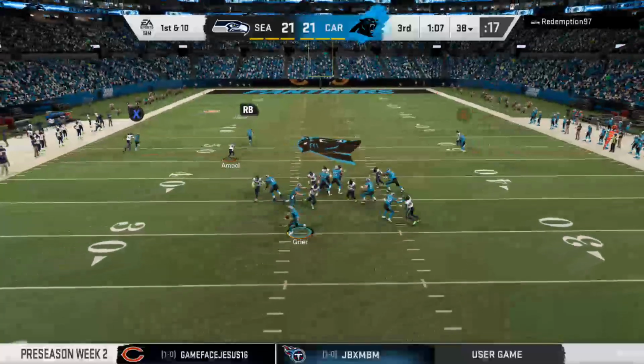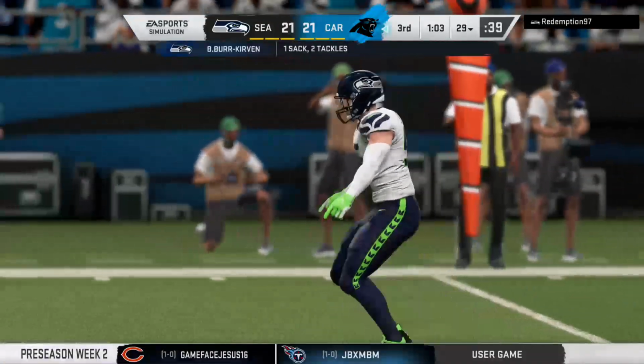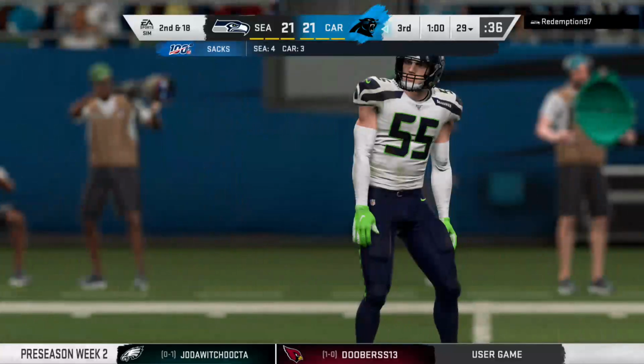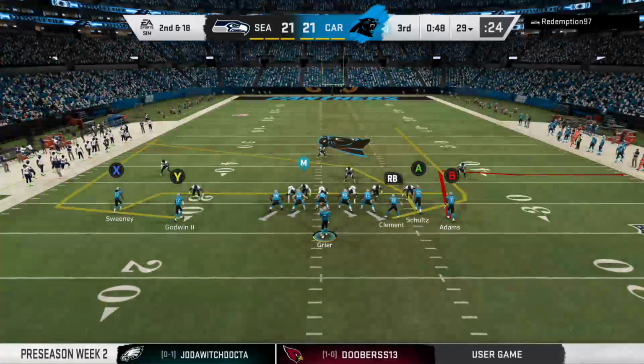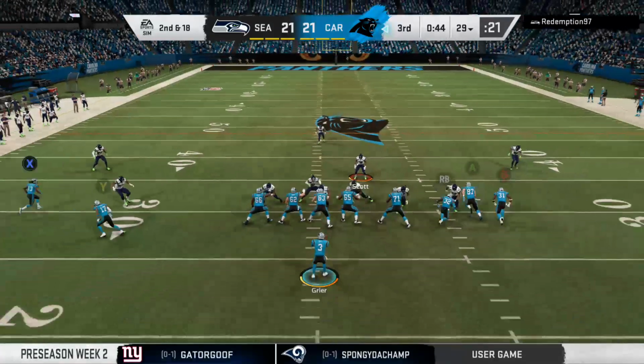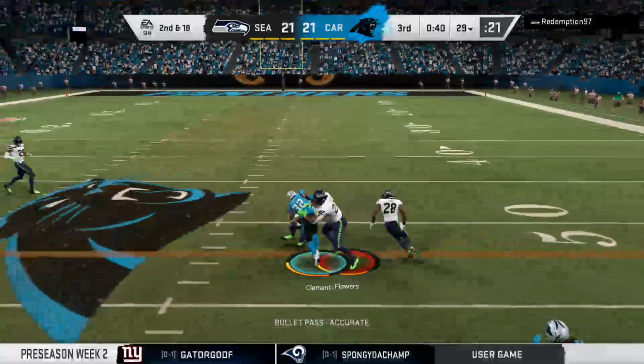They fake the handoff. Now Greer buying time, and he's going to have to eat this one as down he goes. The amount of sacks that they've absorbed in this game is absolutely extraordinary. Let's just face it. This offensive line flat out cannot handle this pass rush. It's been demonstrated time and time again.